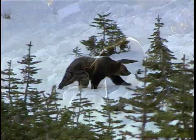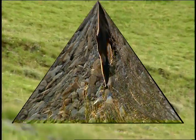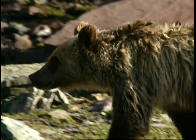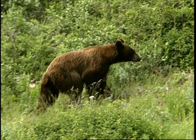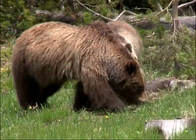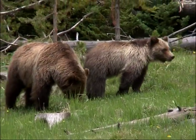The grizzly bear's claws are twice the size of a black bear's. Also, from the side view, a grizzly has a face that is sort of curved from the forehead to the nose, while a black bear's face is a straight line from the forehead to its nose. Grizzlies are larger than black bears and more powerful and faster. They, too, vary in color from brown to blonde.